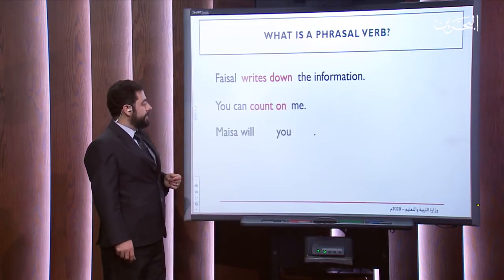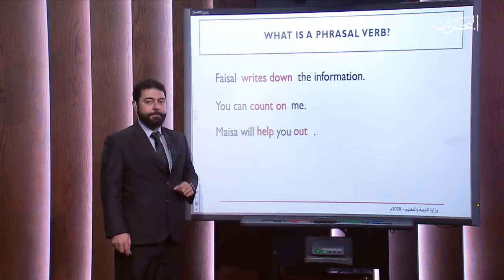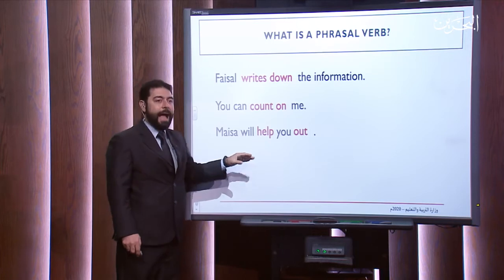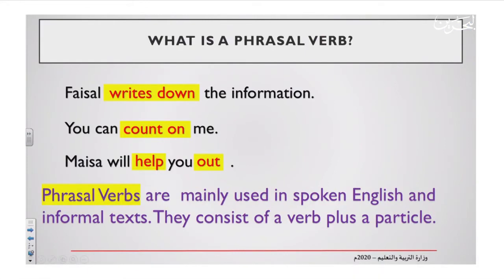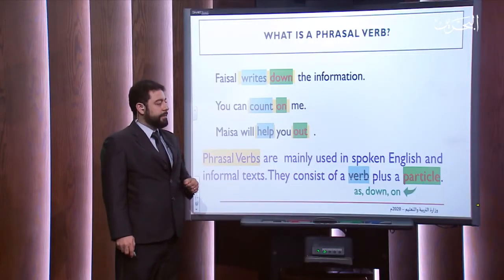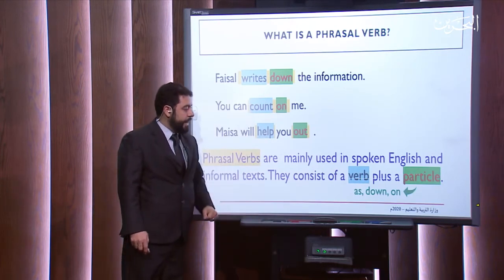All right, a third example. Maisa will gap you, another gap. Maisa will help you out. So phrasal verbs like these, writes down, count on, help out, are mainly used in spoken English and in informal texts. They consist of a verb plus a particle. A verb like these: writes, count, help. A particle like these: down, on, out.